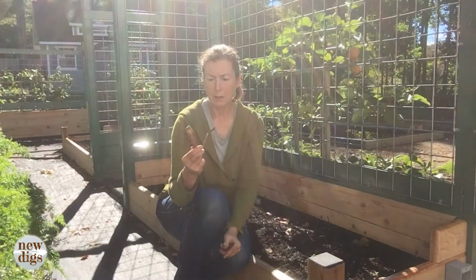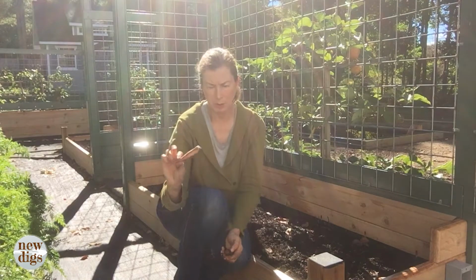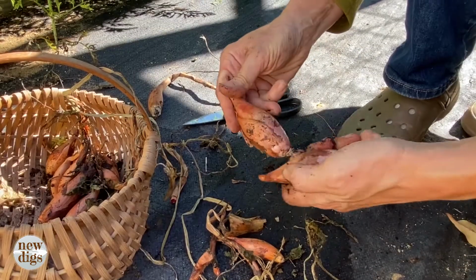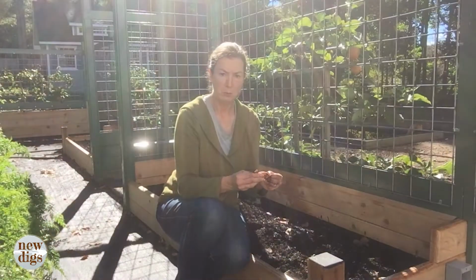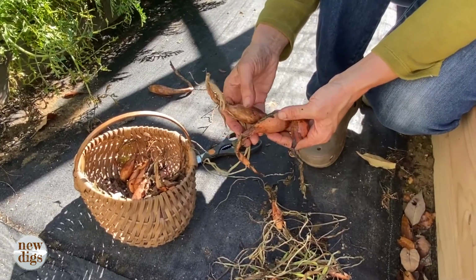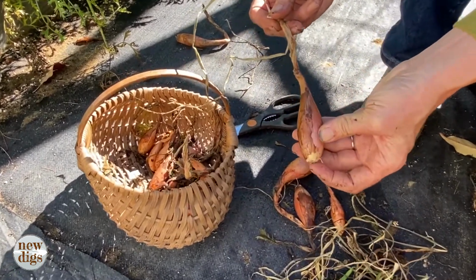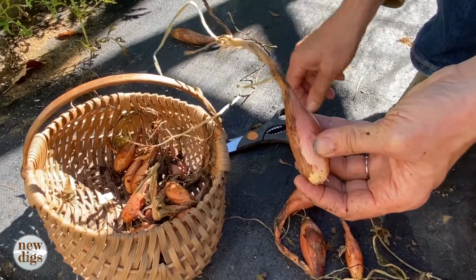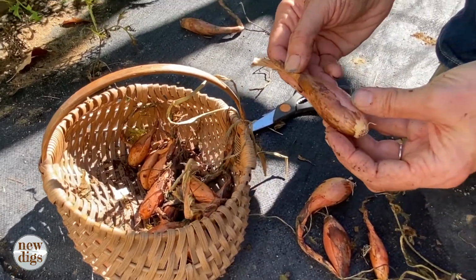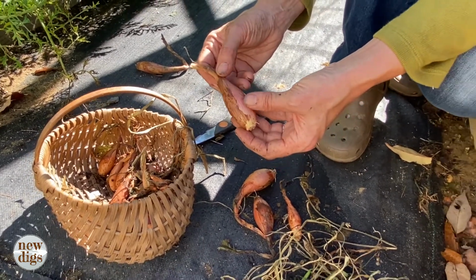This shallot obviously was stored at the bottom of the basket and got a little soft, so we're not going to use that one. You only want to use cloves of garlic or shallot that's nice and firm. It's as easy as that. And so we'll go ahead and plant the rest of these, that same 8-inch spacing, and then we're going to give it a nice bed of mulch, and I think we're done with this job.